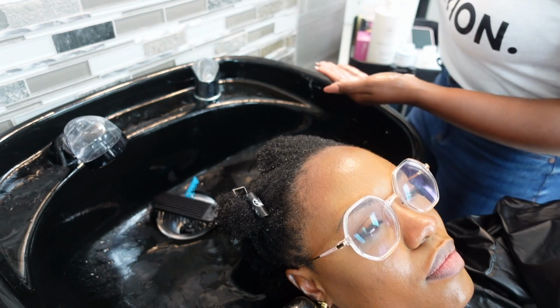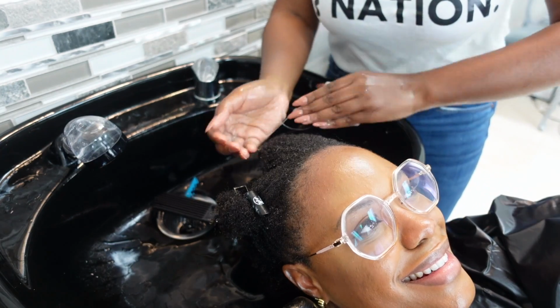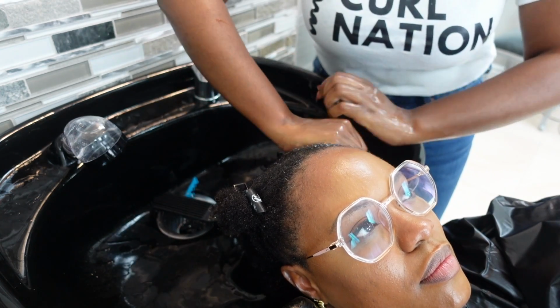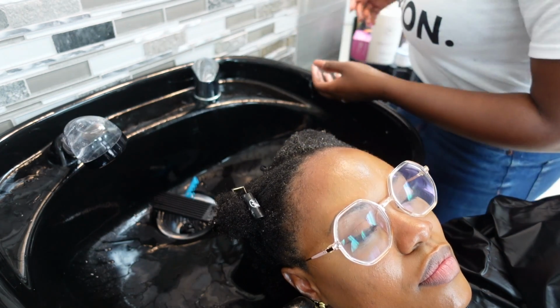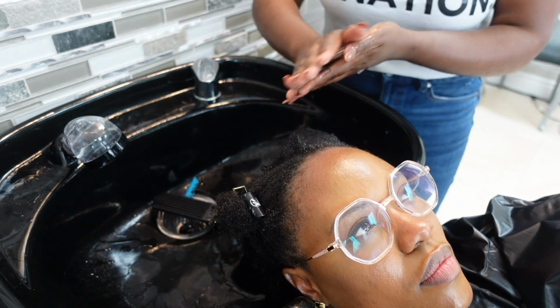This is Uncle Funky's Curly Magic. The goat. So basically, that's just going to stop the water from dripping from the hair. That's usually how I tell whether a product holds water well or not. Once we apply it on soaking wet hair, you don't see any water really dripping out of it. It just kind of holds it in there.